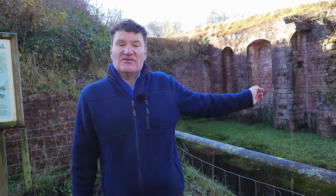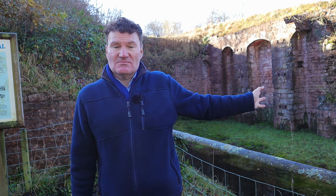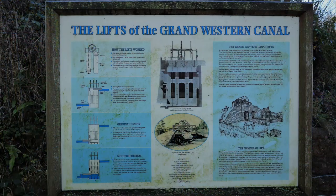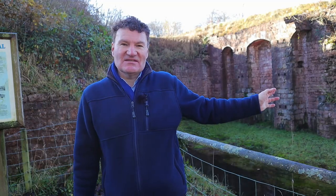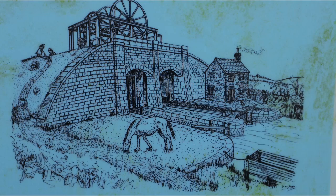So behind me here are the remains of Nynehead Boat Lift, possibly the very first boat lift on a canal built anywhere in the world. So this is an extraordinary place of huge importance in terms of industrial archaeology. Before I go on to describe how these were used, I'll just tell you a little bit about the history of this section of the canal.